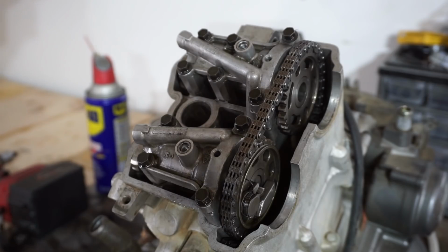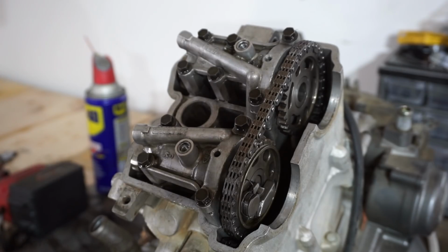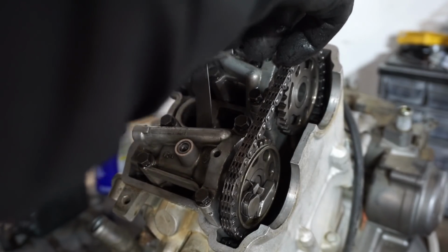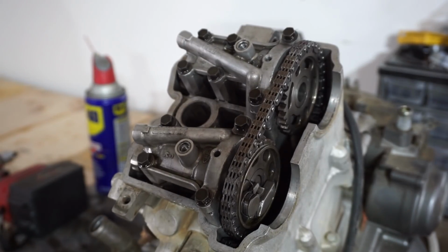And then for the exhaust, it's 0.008 to 0.010. So we'll start at 0.01 and see if they're too big. Perfect. And perfect. So those are all set to go. At least the valves were in spec.